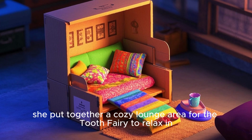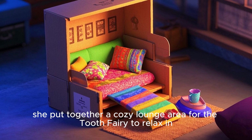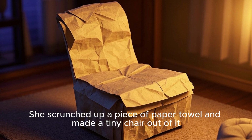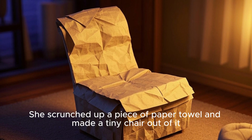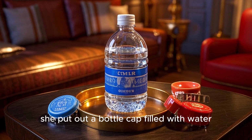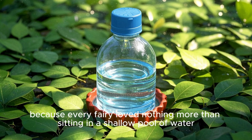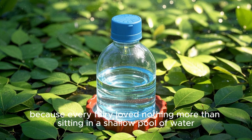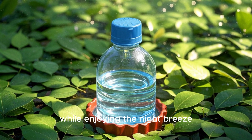And finally, she put together a cozy lounge area for the tooth fairy to relax in. She scrunched up a piece of paper towel and made a tiny chair out of it. And instead of a sofa, she put out a bottle cap filled with water, because every fairy loved nothing more than sitting in a shallow pool of water while enjoying the night breeze.